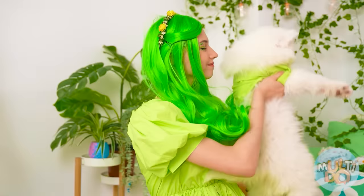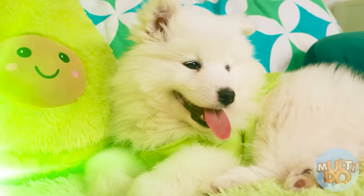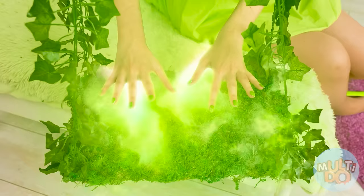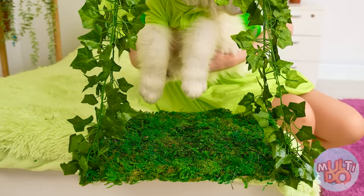So, let's do this. The power of the earth. The litter for my pups will be made out of this. See? That's very cool. And some soft grass so that he sleeps better. What do you think? Great. Now it's my turn.